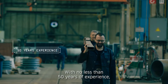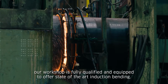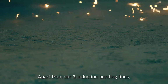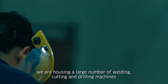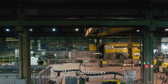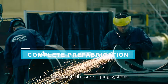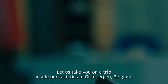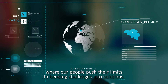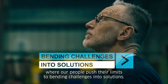With no less than 50 years of experience, our workshop is fully qualified and equipped to offer state-of-the-art induction bending. Apart from our 3 induction bending lines, we are housing a large number of welding, cutting and drilling machines of latest technology that enable us to offer complete prefabrication of complex high-pressure piping systems. Let us take you on a trip inside our facilities in Grimberg in Belgium, where our people push their limits to turn bending challenges into solutions.